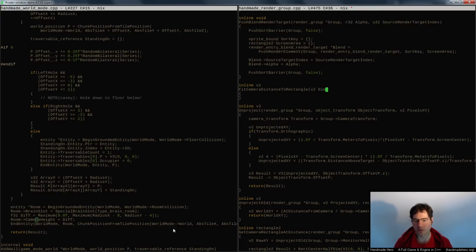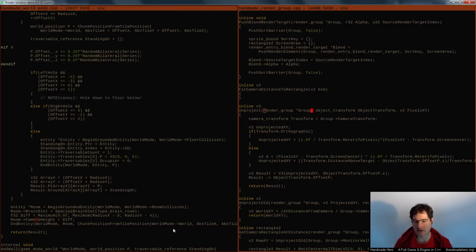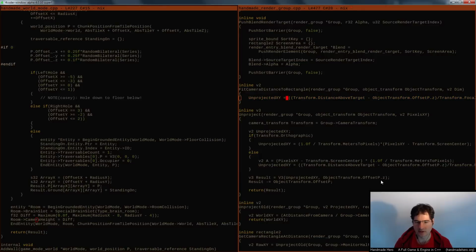So if we want to, we can pass in the dimensions of our rectangle and then this information here. So assuming that the object that we're talking about is at this transform and it has this dimension, right? What is the distance that the camera would have to be off of the plane in order to give us what we want, right?